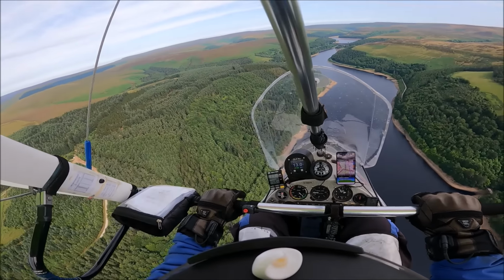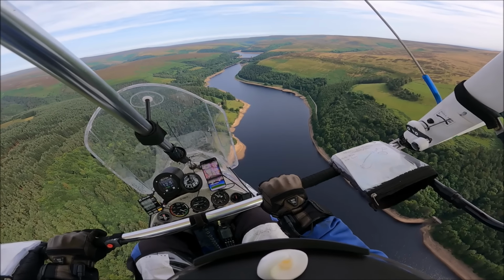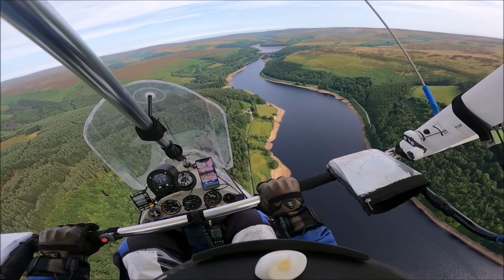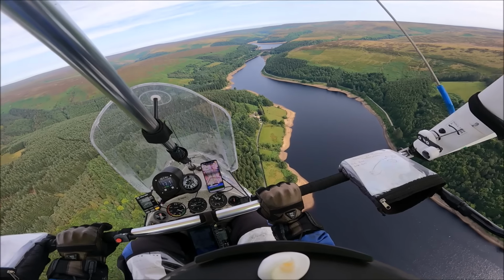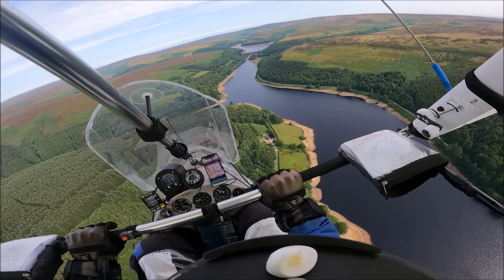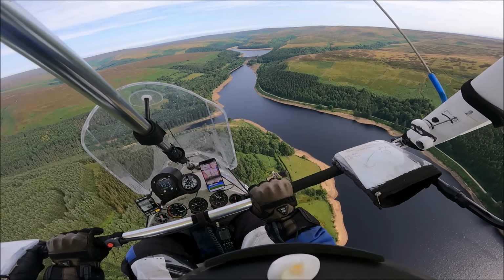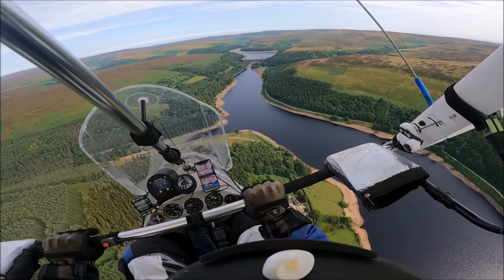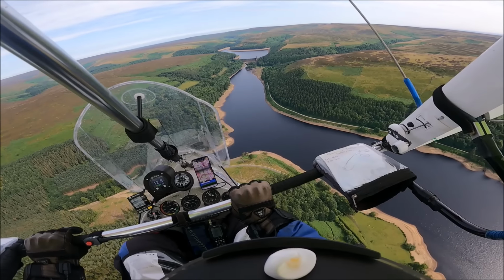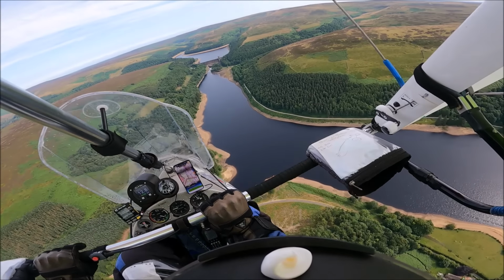This is one of my favourite flights, to be honest. This is about an hour away from Deenethorpe, so I can fly from Deenethorpe along the Derwent Valley, to Ladybower Reservoir, then climb up and turn back and head back for Deenethorpe. I can do that all in one hit. Sometimes I land at Nottingham Airport and call in there for my breakfast, which is always nice. I'm surprised actually, the water level this side of the dam is down.